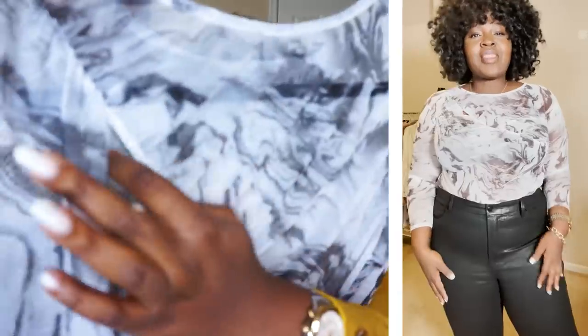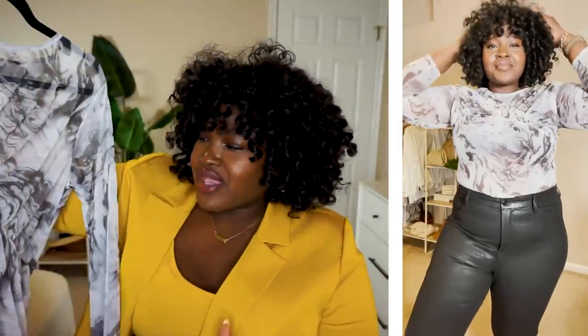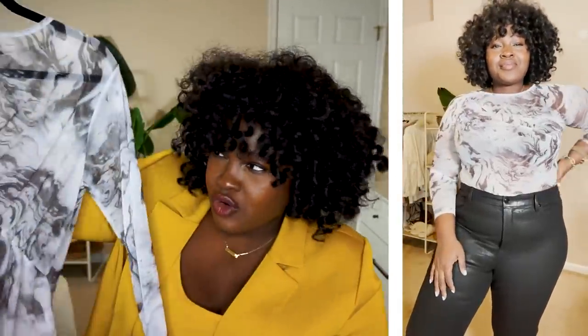And I'm gonna give this item a 5 out of 10 because I just saw that it has a little rip in it. So I think I'm actually good. I might actually end up returning this one. I hope I have not passed the return window because that's a no for me.